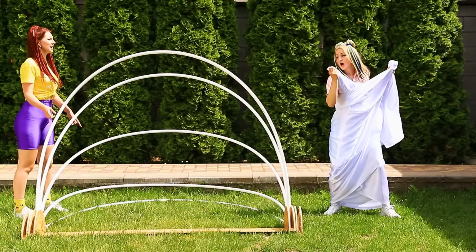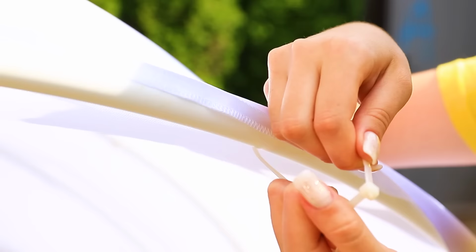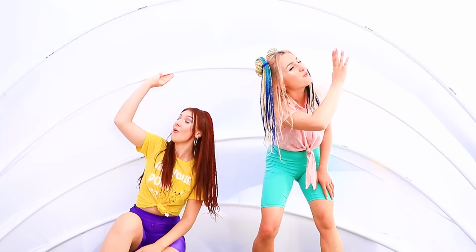Now we are going to cover the house with fabric! A reliable protection from rain and sun! That's a nice touch! And to keep the house from flying away, we use ties! Now it's tight! We did it, Julia! It's time to test it out! It works! And nothing can distract us from studying!